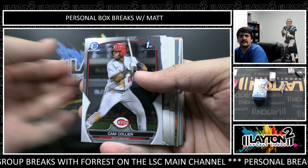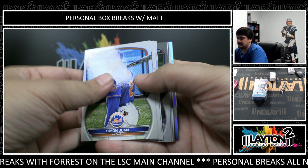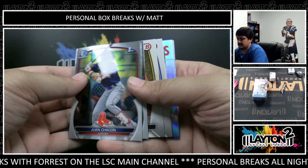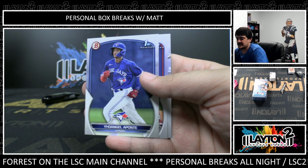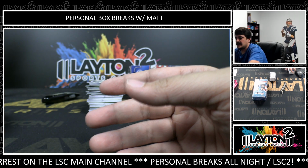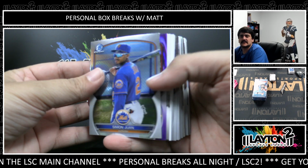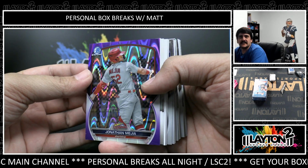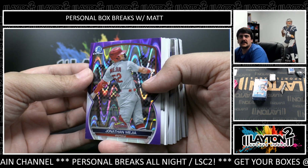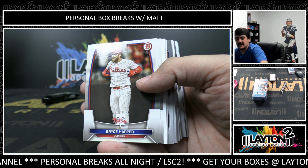There's a Cam Collier first chrome prospect, Seahern, paper. Alrighty, Jeffrey, second half of this second box of Bowman Hobby. There is Jonathan Mejia there, to 250 on the Purple Lava. Mejia.